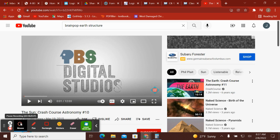Okay. 5. List several facts about Earth's core. There's an outer and an inner core. One of them's liquid and one is solid. And then the inner core spins at a different rate than the rest of the Earth, which causes gravity.